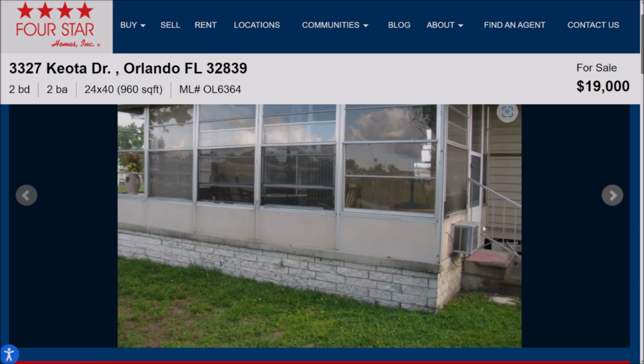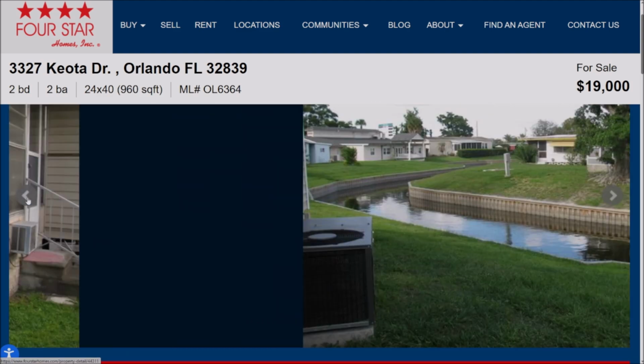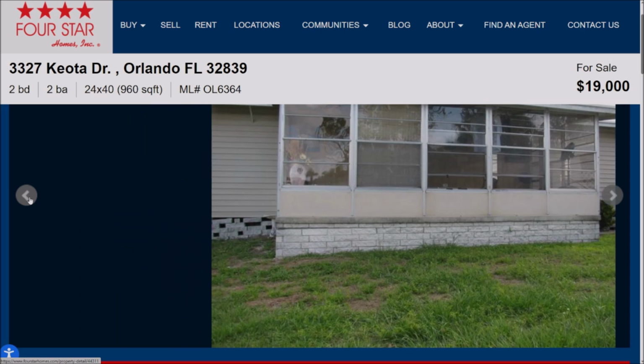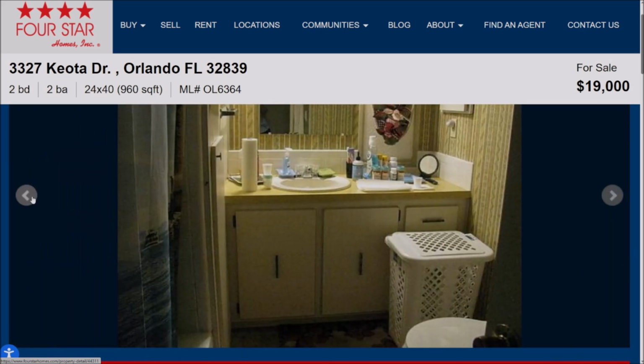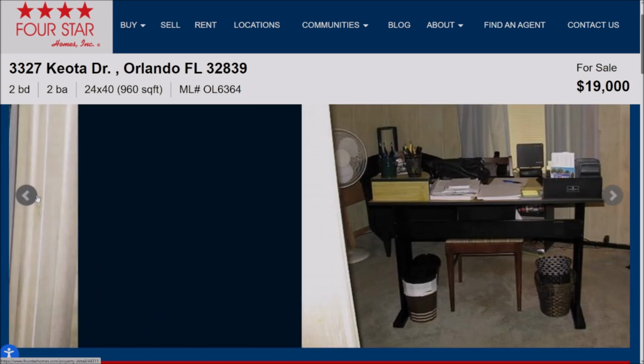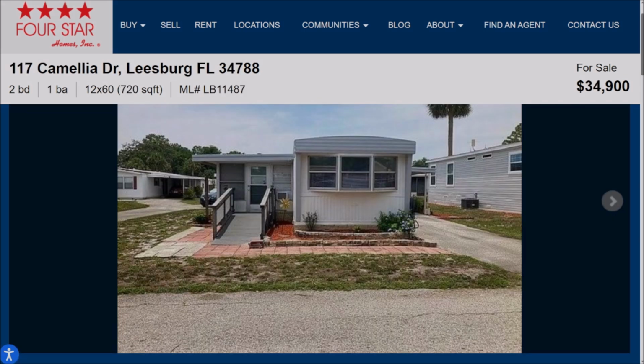Okay. Well, here's the AC they were talking about, honey. It's out in the Florida room. That's the window AC. I saw one AC in the bedroom. Oh, did you? Okay. All right, so there you are, everybody, $19,000 for a double wide. If you're interested, again, give Ruby a call. She's at 321-418-7579.